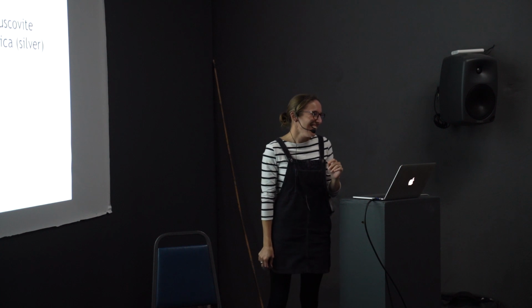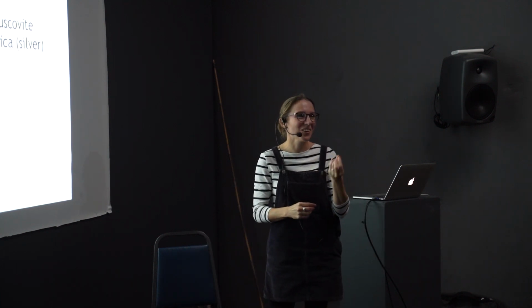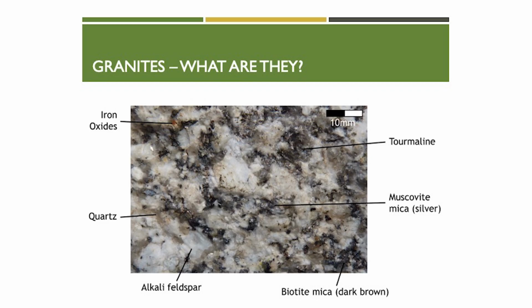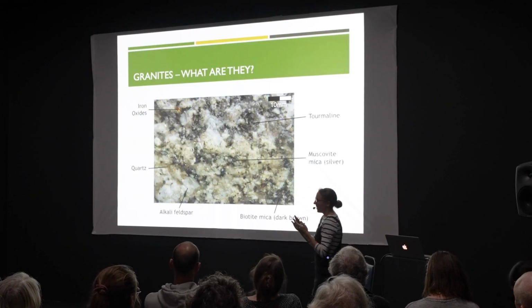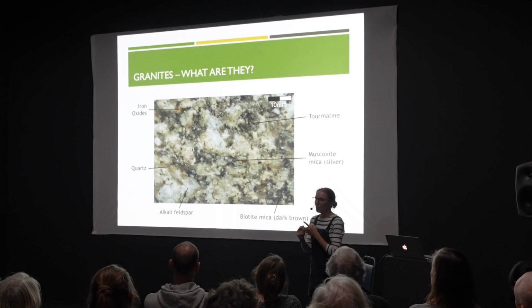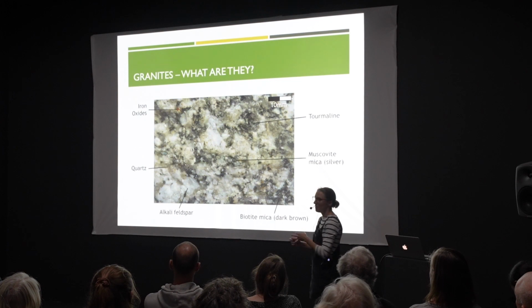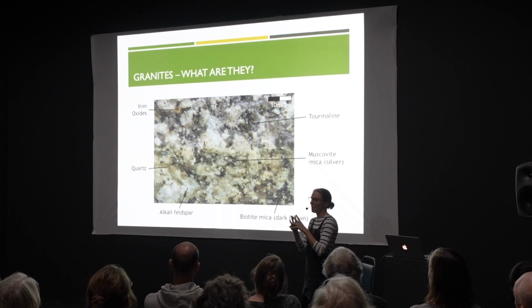So I'm going to go with the technicals. So granite, from the Latin granum meaning grain. It's a crystalline igneous rock, and I know Ruth was speaking a lot about crystalline structures yesterday. The scientific term for a granite is that it must have quartz, and it must have two types of feldspar, an alkali feldspar and a plagioclase feldspar. And there's just lots of technical ways that geologists work with this definition.